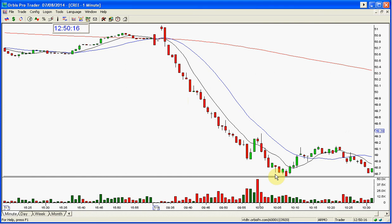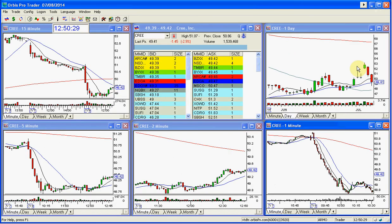So really, really nice eye I had on this. And I have a good eye on a lot of things and charts when I see them. But I see something before it happens. I'm really good at doing that. So, you know, here's the Cree daily chart. And today, you've got to just lay low on this now today.